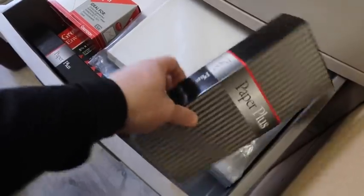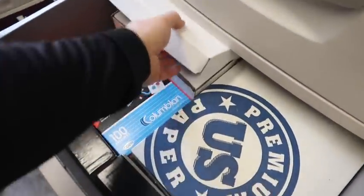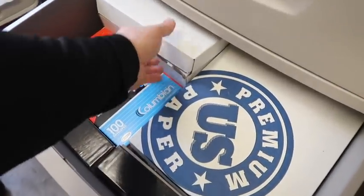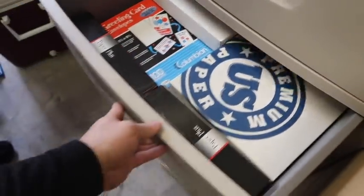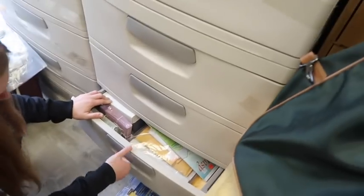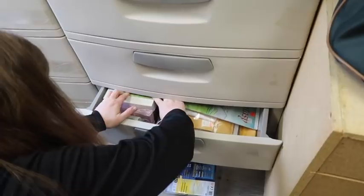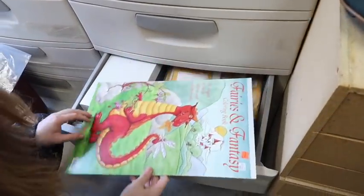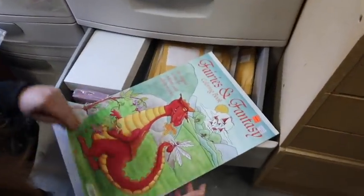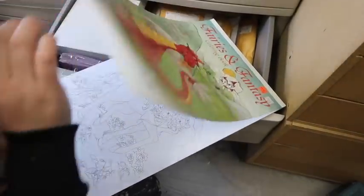Paper plus. Lots of paper. Your mom's always wanting paper. Oh, those are envelopes. Okay, that's pretty cool. Oh, shoot. There we go. Fairies and fantasy coloring book. Oh, the kids would like this. It's a big one. Wow. That's cool.